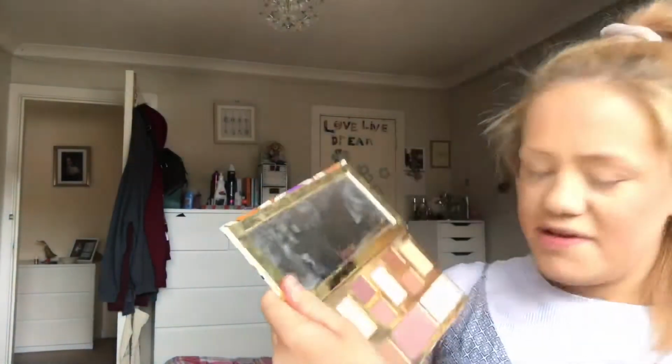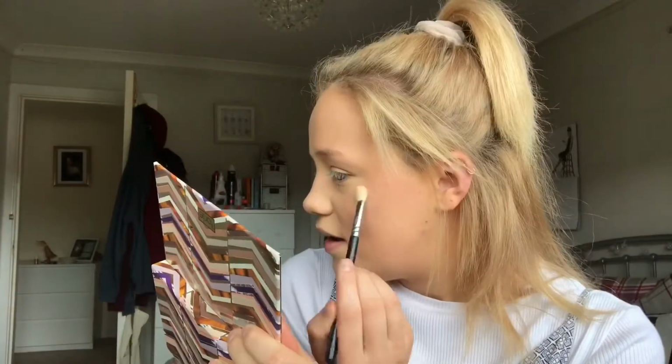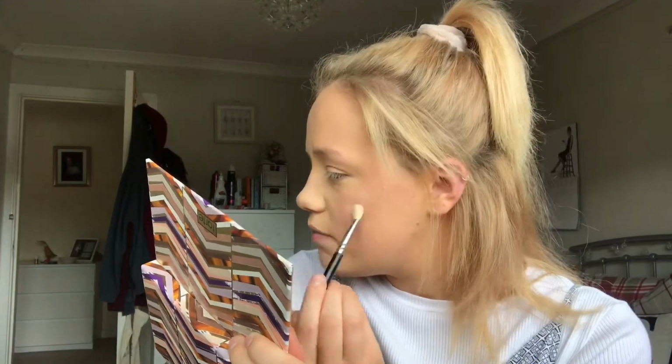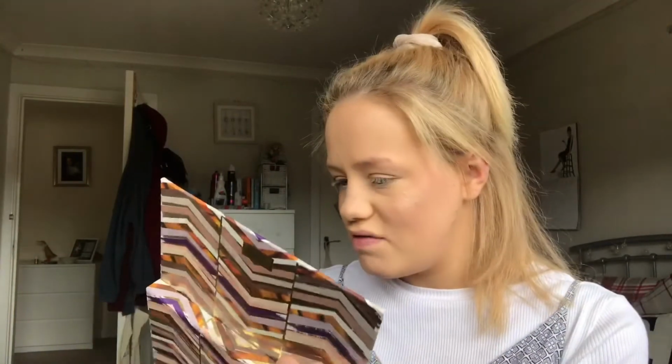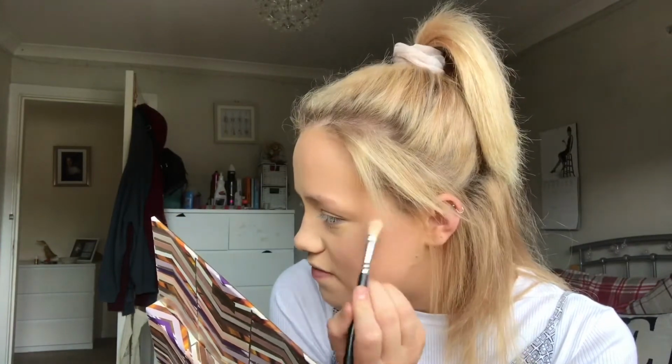And then for highlight, I'll be using the Timber shade, the highlight shade in this palette. On a night out, or if I'm going somewhere, I probably wouldn't use this highlight because it's not really my favourite. But I don't want to be faffing about with loads of palettes on a day-to-day basis because I don't have time for that. Ain't nobody got time for that.